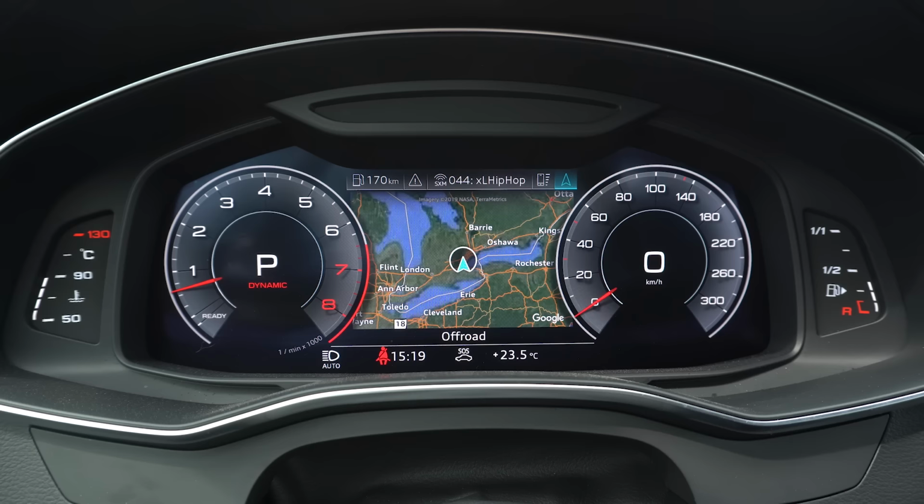Now we got to dabble with the gauge section. Go for it. We've got the digital display. Is it called the virtual cockpit? Something like that, I believe. So this one's got the two bubbles on the side.